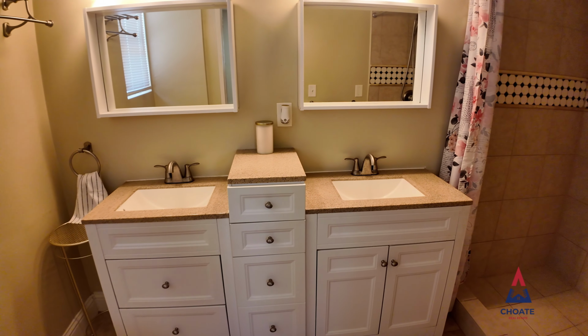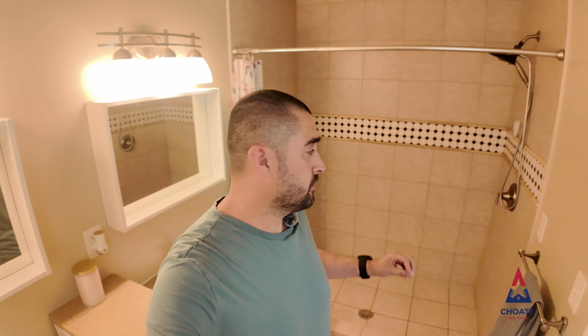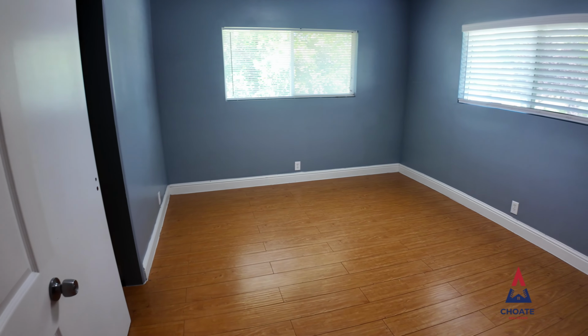Then you have your master bath right off the master bedroom here. You have the dual sinks right here, and then you have the walk-in shower with the tile. So no tub in this one, but if you're looking for a tub, there's gonna be a tub in the guest bathroom. So let's head that way. So kind of a split wing concept in this too. Your master's off to one end, and then you're gonna have your other bedrooms over here on the west side of the property.